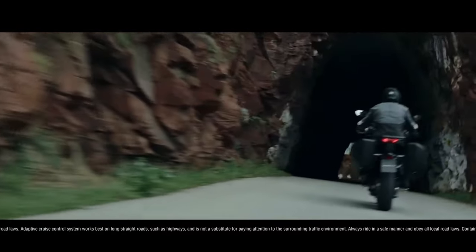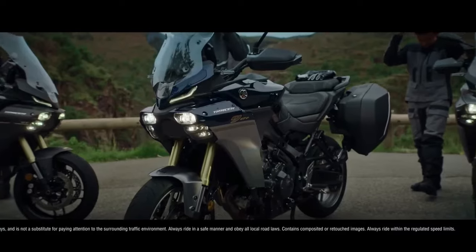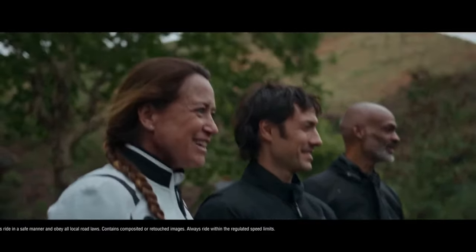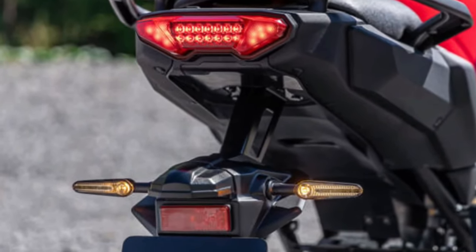A new era of shifting with the YAMT model. Experience a new way of riding with the choice of fully automatic AT or manual MT shifting via finger-operated seesaw switch. Invigorating when you want, easy when you need.